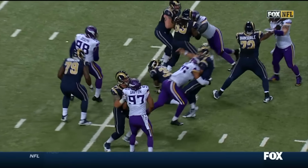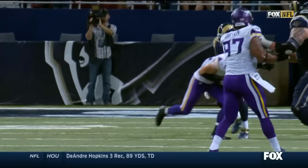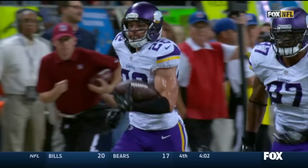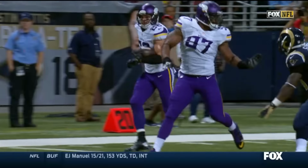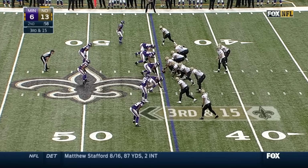You see right there, Anthony Barr showing that mug blitz, putting a hit on Austin Davis. And you can see Austin Davis on the ground. Didn't even see where the ball was thrown. And Harrison Smith, the preseason that he's had. But Everson Griffin, the speed to stay in front of Harrison Smith, that's what this Vikings defense is all about.